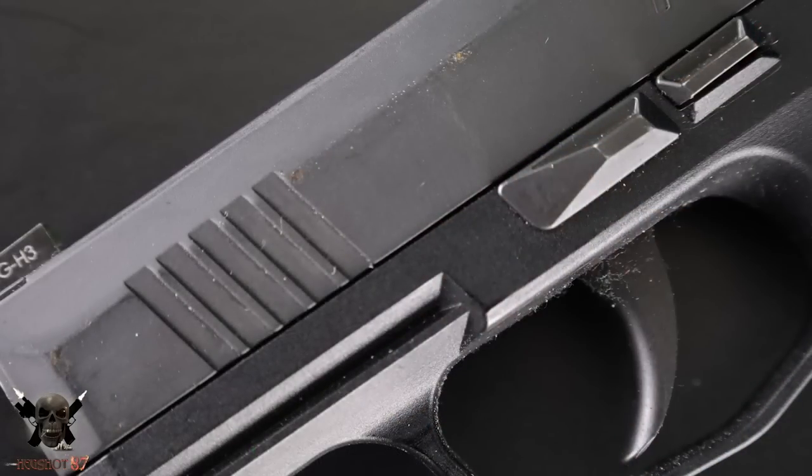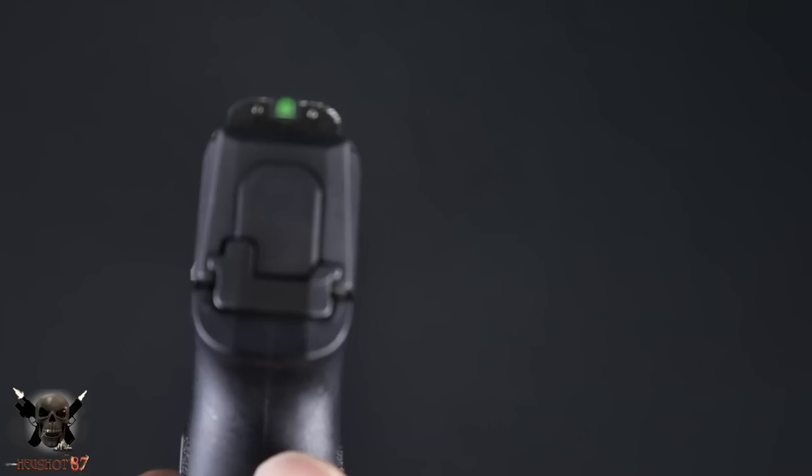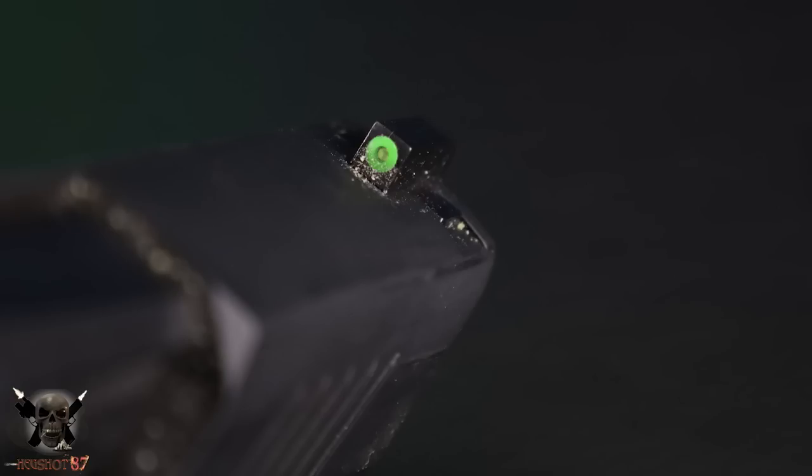You have front and rear slide serrations here. You can get an optics ready version. I'll show you here in a minute. You have the X-ray sights, which are really nice because you have blacked out tritium inserts back here, but you have this really bright green dot up front, man. So the contrast here is nice. And then of course that is a night sight as well.